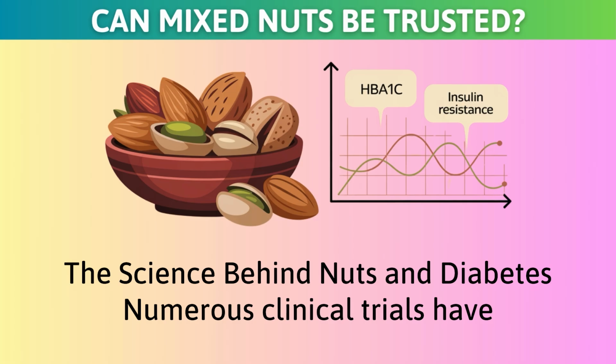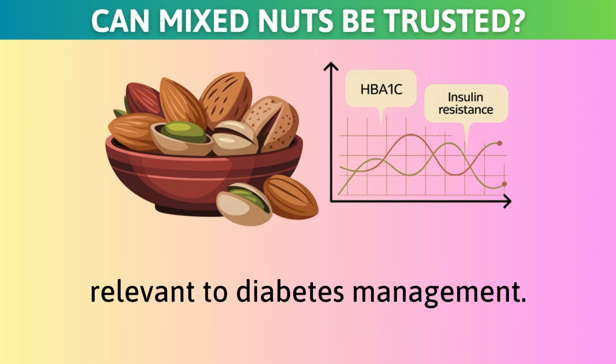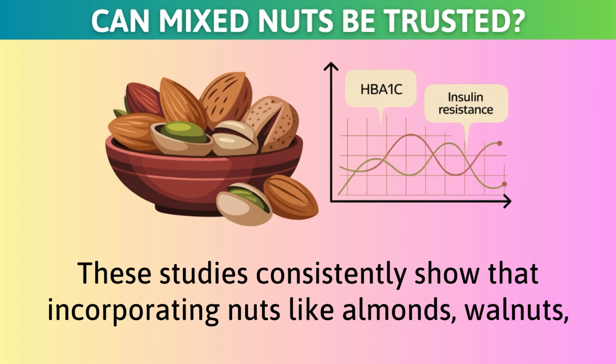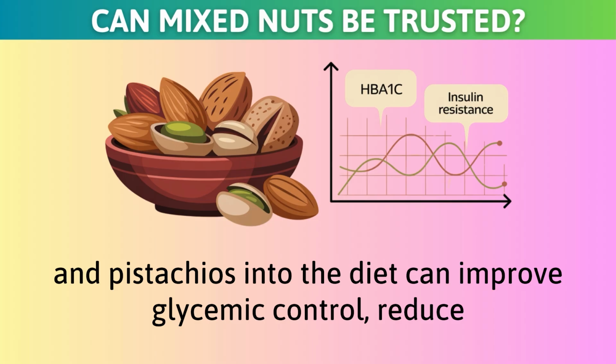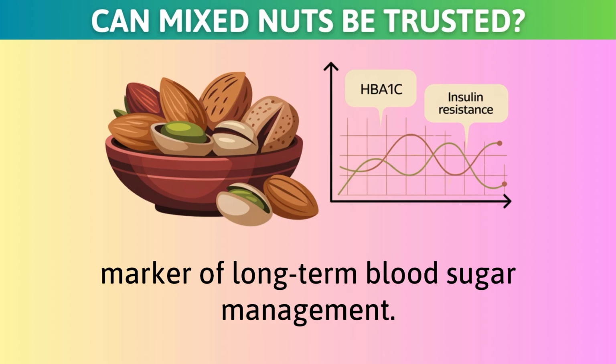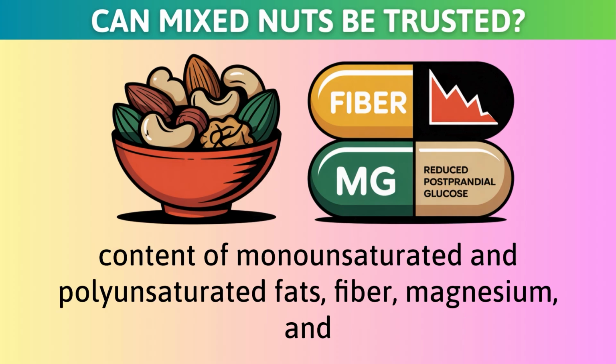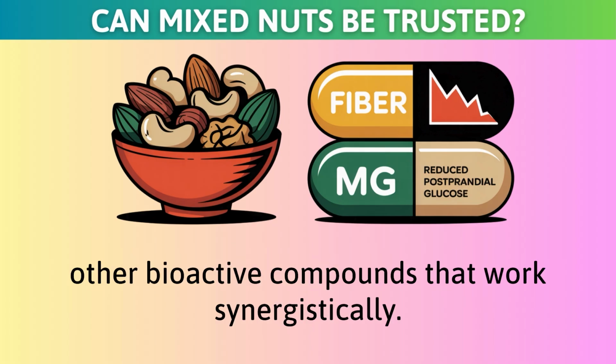The science behind nuts and diabetes. Numerous clinical trials have investigated the effects of nut consumption on various health markers relevant to diabetes management. These studies consistently show that incorporating nuts like almonds, walnuts, and pistachios into the diet can improve glycemic control, reduce insulin resistance, and lower levels of HbA1c, which is a marker of long-term blood sugar management. The beneficial effects are often attributed to the nut's rich content of monounsaturated and polyunsaturated fats, fiber, magnesium, and other bioactive compounds that work synergistically.